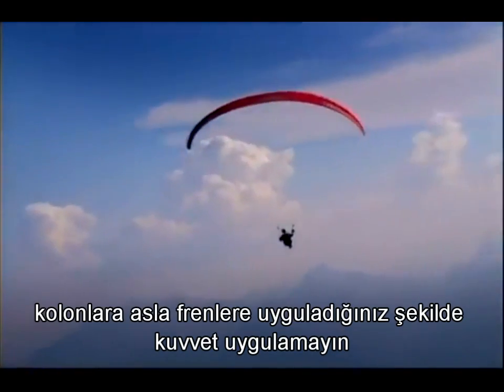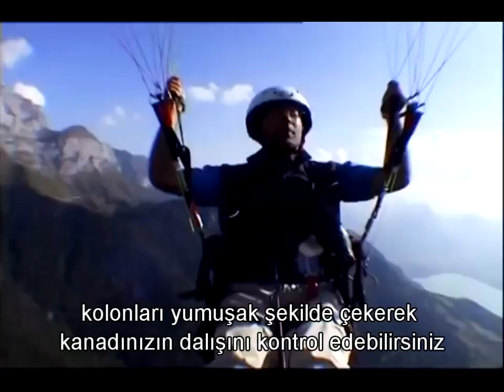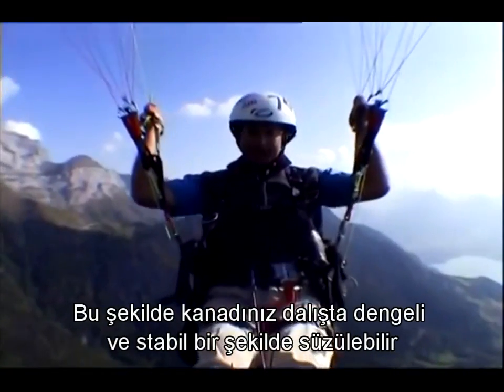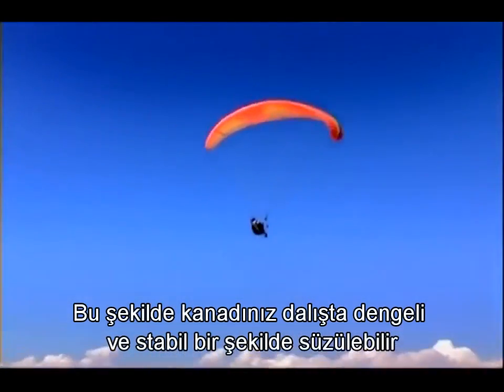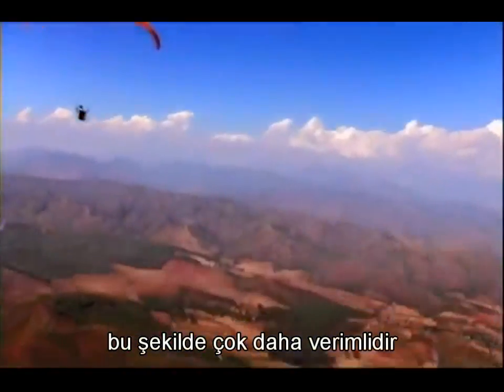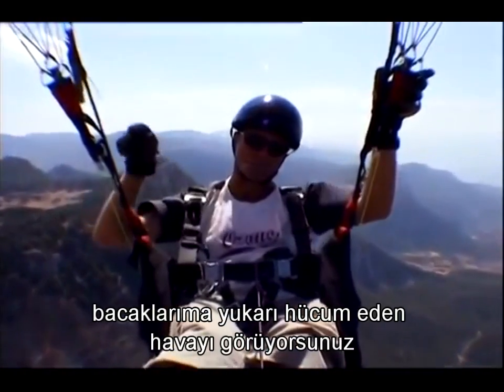You never use the same sort of pressure on your risers as you would your brakes, but you can affect the pitch of the glider by gently pulling on your risers. That way your glider has a chance to build up the pitch and stabilise its glide. It's a lot more efficient. I can see the air rushing up my trousers.